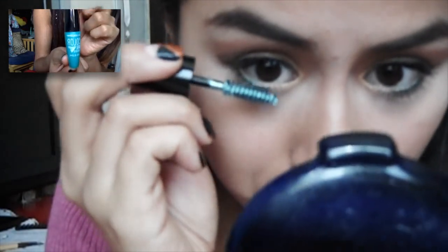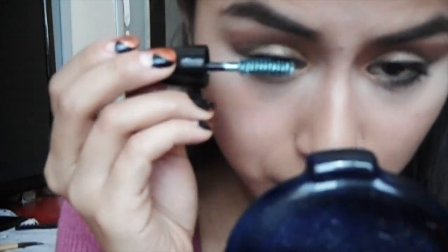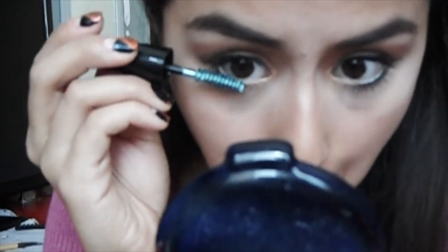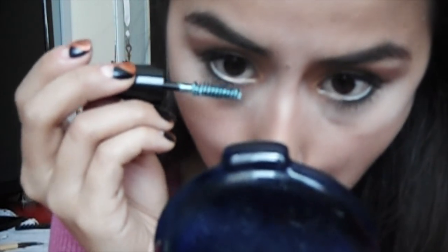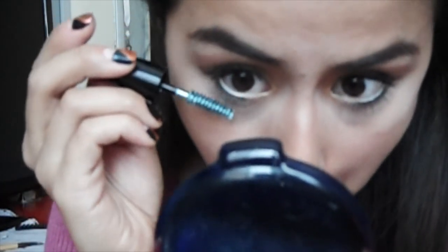Going back to the gold that I had previously applied onto my eyelid, I'm going to blend that into my inner corners. Now, since this is more of a night look, I decided to have a little bit more fun, and I'm going to be taking this aqua mascara and applying that to my bottom eyelashes just so it really accents the green eyeshadow and liner that I had blended out before.